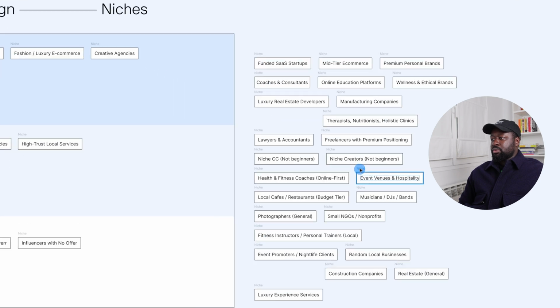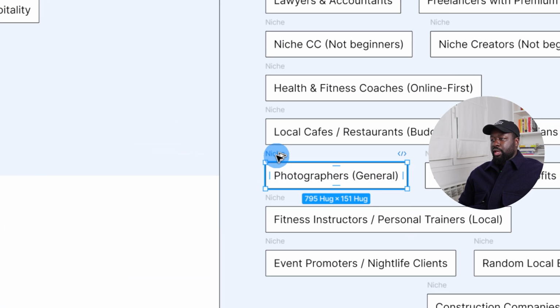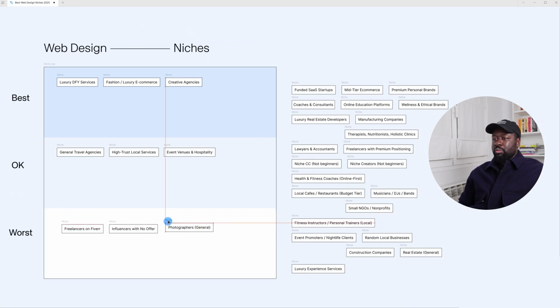Now I will add this one, which is event venues and hospitality, and this one goes to okay. And this one includes boutique venues and destination wedding locations. The next one I will add is photographers, and this one goes to worst because these people usually rely on Instagram and social media, and they rarely invest in high ticket websites.